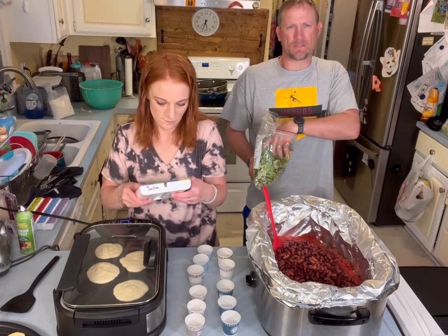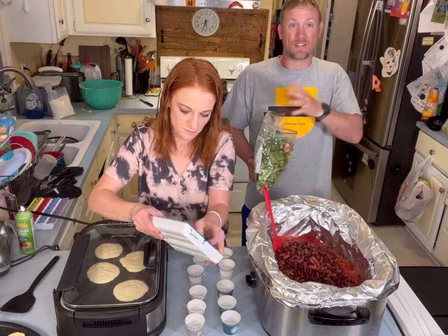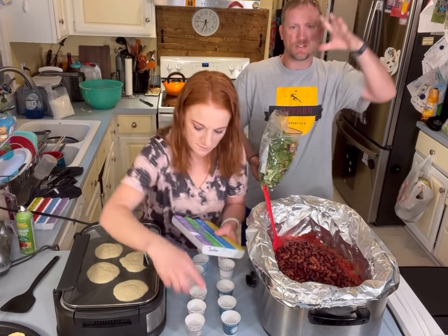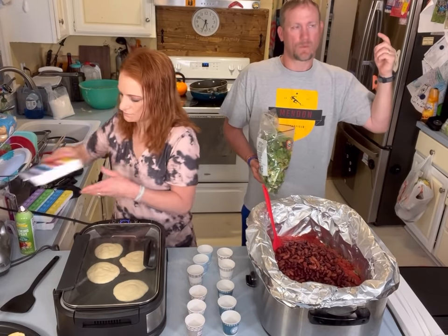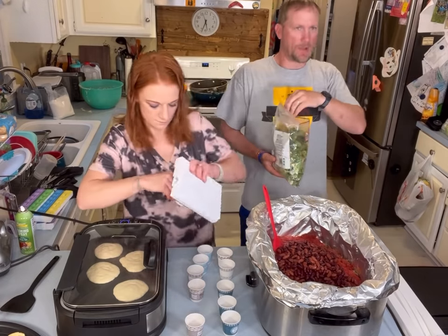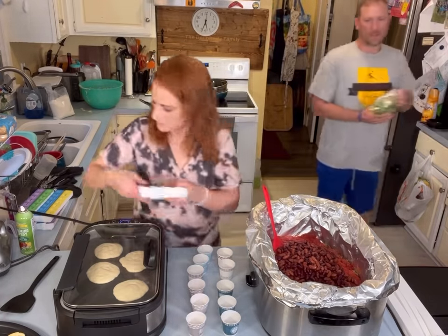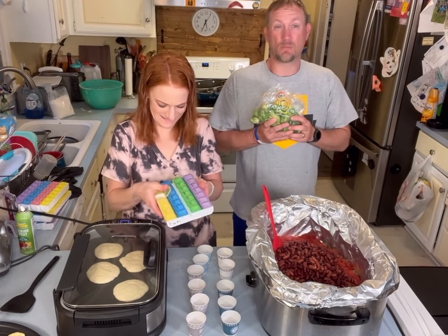Typically we have bagged spinach, but we don't have bagged spinach today. I'll take a handful of lettuce, or not lettuce, but the spinach, and I blend them. I blend the peppers, the onions, the spring mix, and actually I'm gonna sneak in, don't even tell Alicia this, a few Brussels sprouts today.